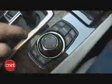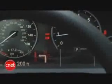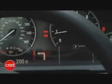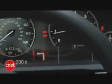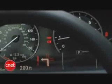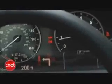Outshone by iDrive is the now excellent voice command in this car. During destination entry, for example, it's able to verbally take in your destination in one big gulp, instead of state, then city, then street, then address as separate verbal burps. 235 2nd Street, San Francisco, California.